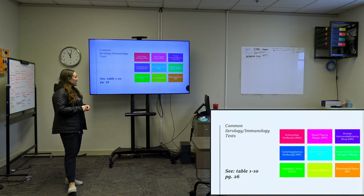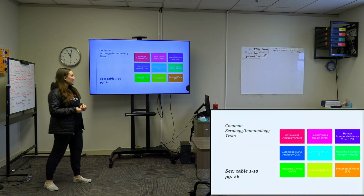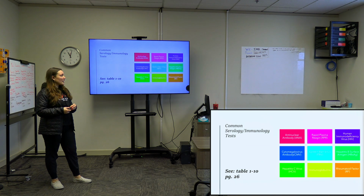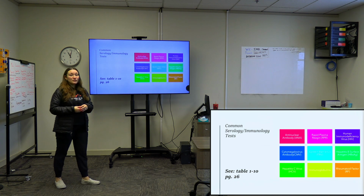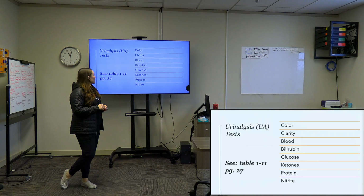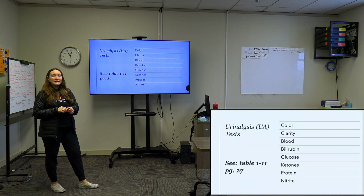Serology and immunology tests: anti-nuclear antibodies, or ANAs, cytomegalovirus, hepatitis C, immunoglobulins, Epstein-Barr virus, rapid plasma reagents, human immunodeficiency viruses, or HIV, hepatitis B surface antigen, and rheumatoid factor. This is Table 1-10, page 26. UA tests, or urinalysis tests, are on Table 1-11, page 27.